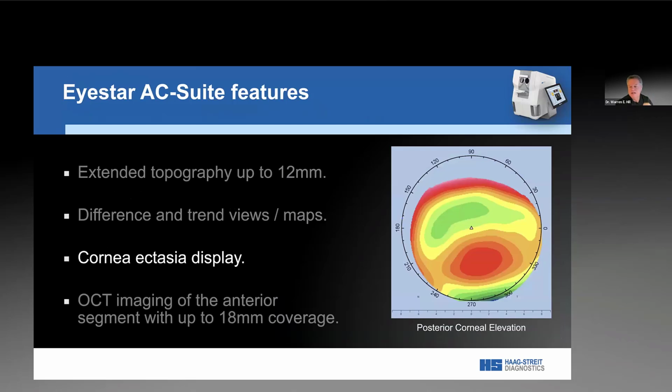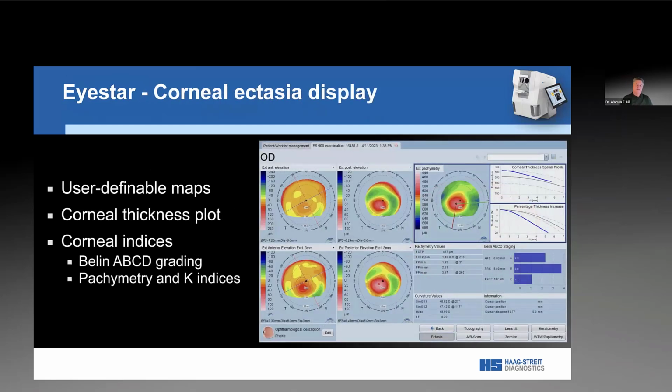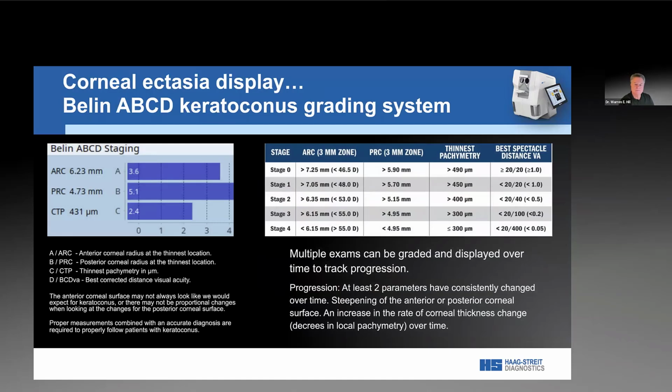And then the Ectasia display is very helpful, especially with keratoconus patients. We have Michael Belin's ABCD grading system and Biometry and the Keratometry indices. And so this should be very familiar for any of you who work with keratoconus patients. And we have a lot of the features that we're all familiar with.